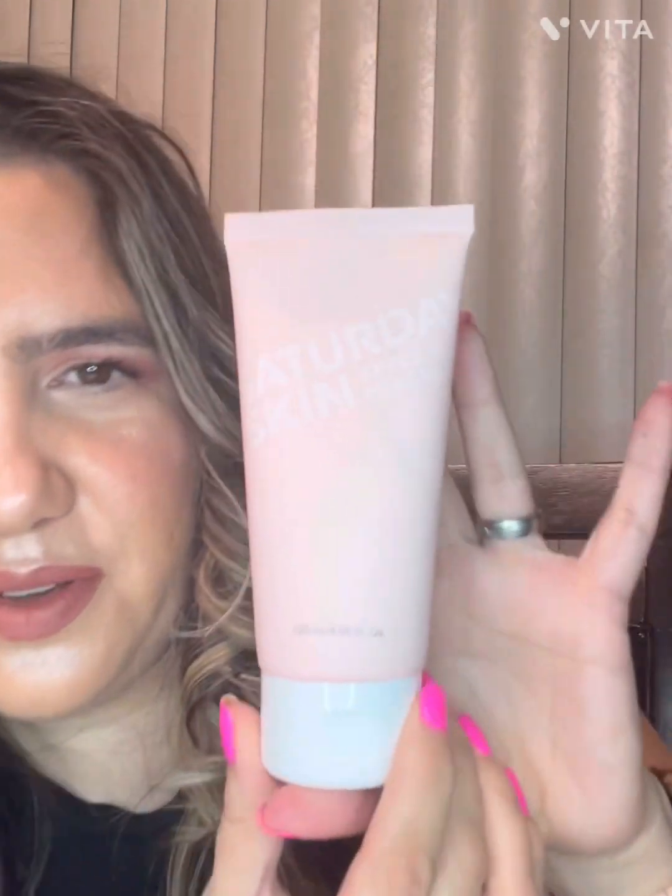So the first item I have here is the Saturday Skin. This is Apple Peach, and this is Raise and Shine Gentle Cleanser. Oh my goodness, I really want to try a new cleanser, and this definitely comes in time. Look at that. It is really nice from what I've seen recently, and I'm excited that I got it in my Boxycharm.